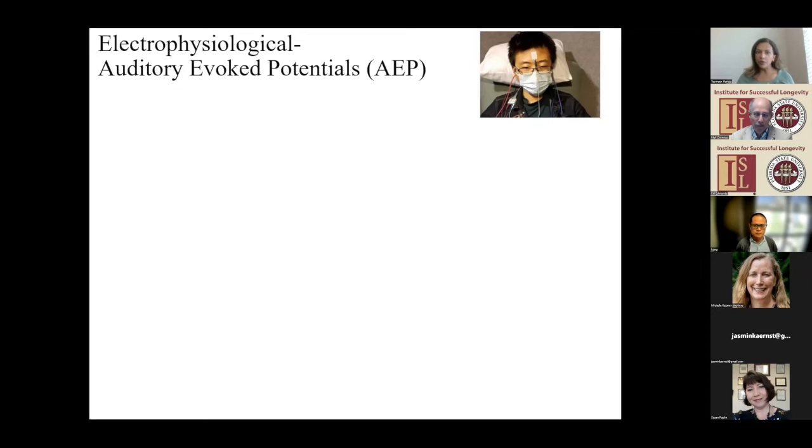So what we do with auditory evoked potentials, you can see the setting is very minimal, right? It's not a full headset. We just have one electrode over there. They have two insert phones. They sit back and relax, and we do the recording. And this gives us a better measure of the neural process that is happening.